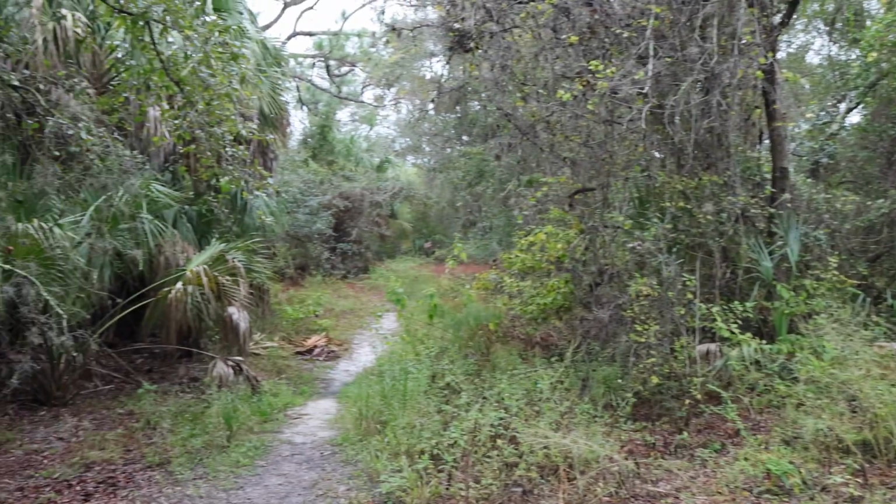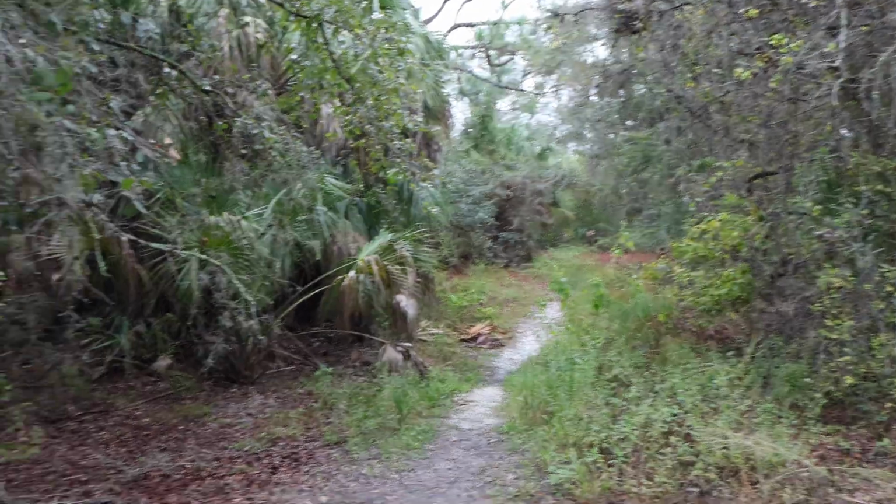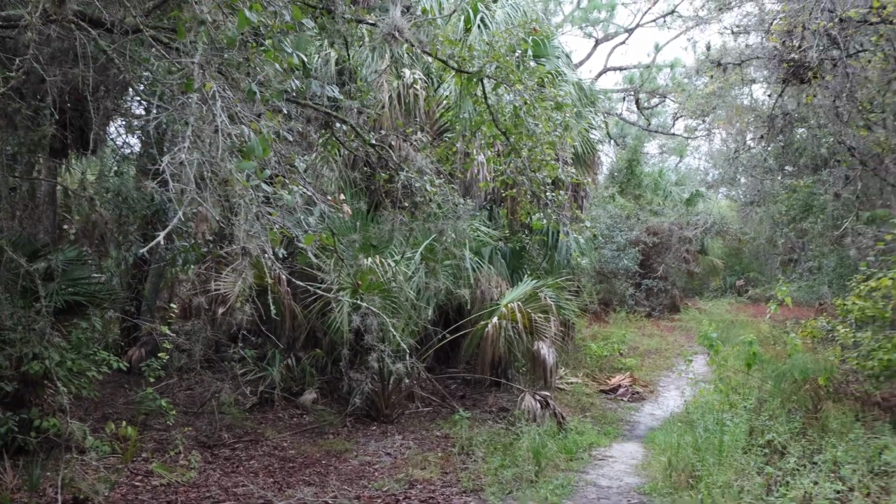Then if we go a little bit to the left here, check this out. There's a little nature trail that looks like it was made by people. I'm not gonna go down there. I don't wanna get killed or attacked or go missing. If I do, people are gonna start looking for me.